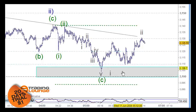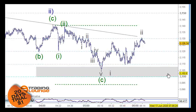That could be done. So we could count this down for 1, back for 2, down for 1, back for 2, and then continue to move down here further. If the 3120 here became the retested resistance this time around, then it's highly likely the market will be pulled down to this level here at this stage.